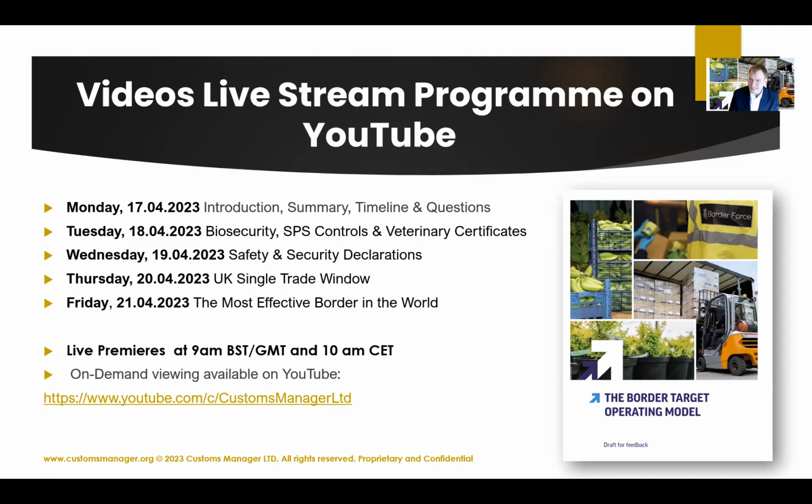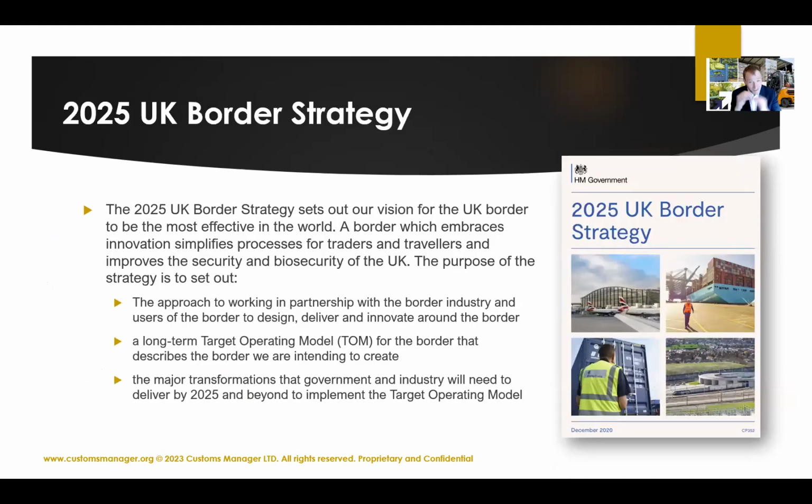And there's a lot we still need to talk about. So bringing it all together, what about this then? 2025 is not far away. It's 2 years away. The UK border strategy has already been unveiled in 2020, wasn't it? December 2020, so a long time ago. So you can't tell me you didn't know all this stuff.